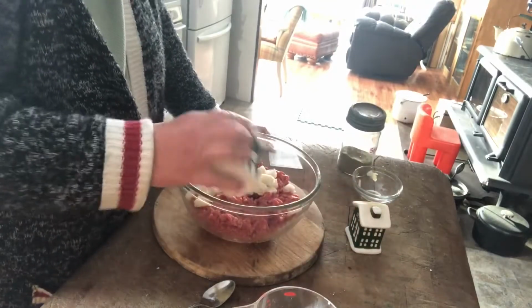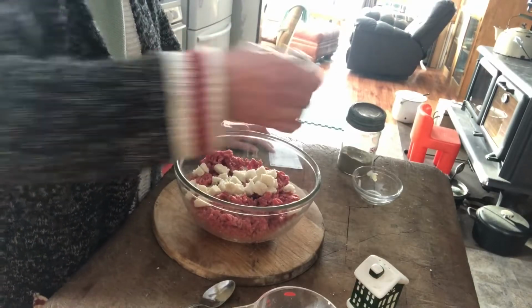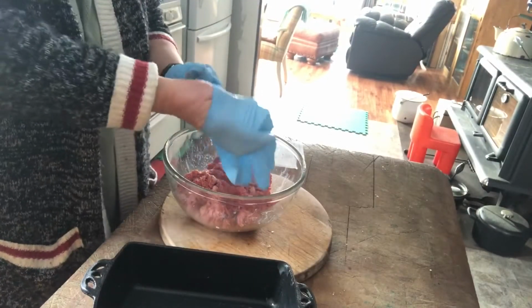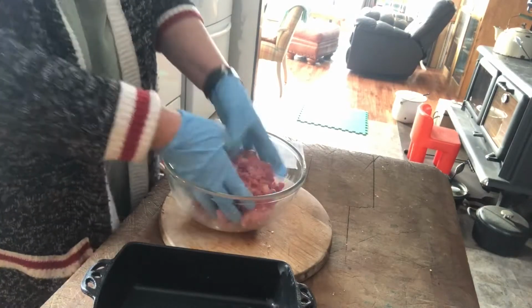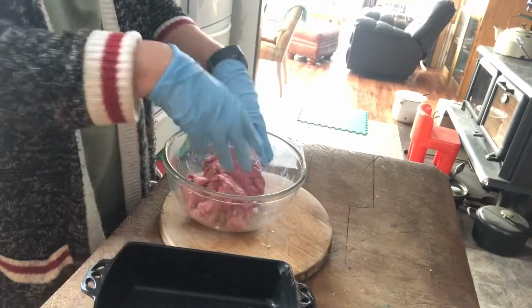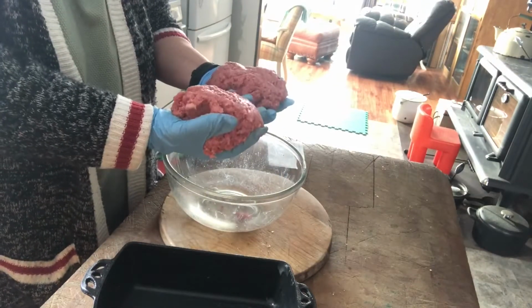Salt. And, oh, just a dash of pepper. Okay. And mix that together. Okay, so I mixed that up, and I guess I should have crumbled the bread cubes into crumbs, but I'm sure this will be fine. Okay. Divide in half.